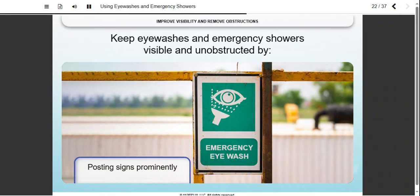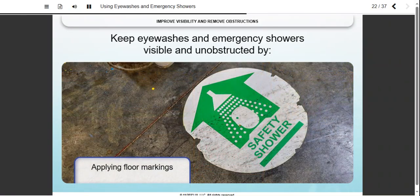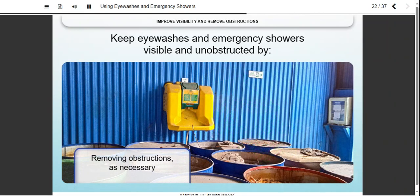Post signs prominently and make sure they are easily visible. Some companies apply floor markings as a reminder to keep eyewash and emergency shower areas free from storage and clutter. Do not obstruct eyewashes and safety showers. Fixtures should not be blocked by cords, hoses, debris and other tripping hazards, boxes, pallets, and other materials. Remove obstructions as soon as you discover them.